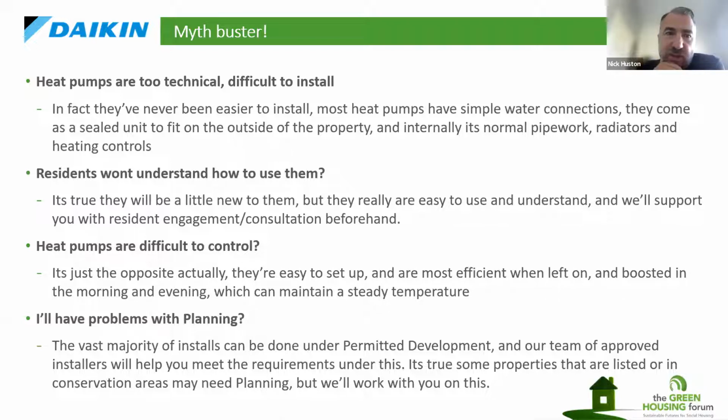But yeah, they're certainly not difficult to control at all. And then planning. This is another question I get asked a fair bit. And again, 5-10 years ago, there was a little bit of an issue with planning just because heat pumps weren't that mainstream, and a lot of planning organisations and planning teams didn't really know what heat pumps were.